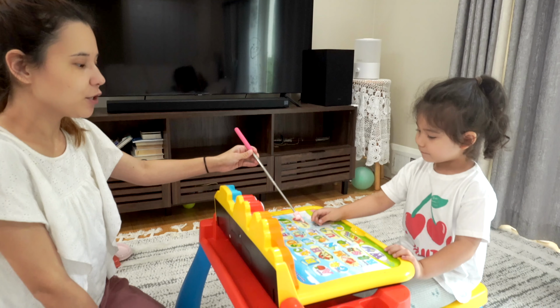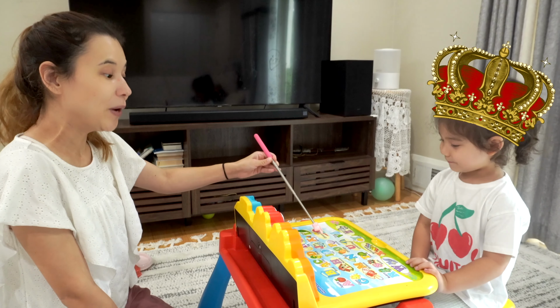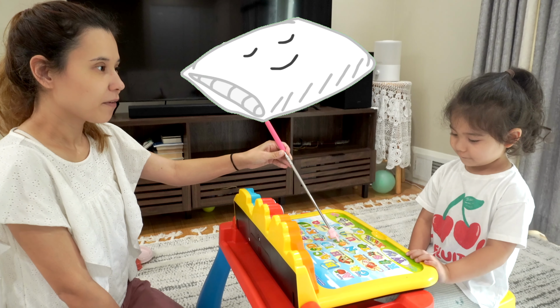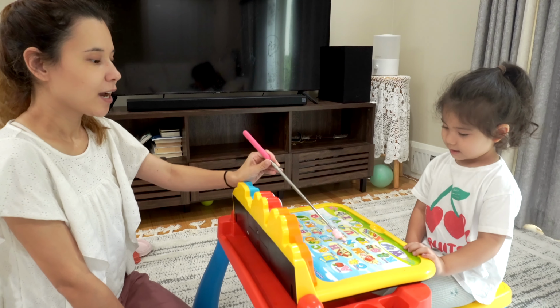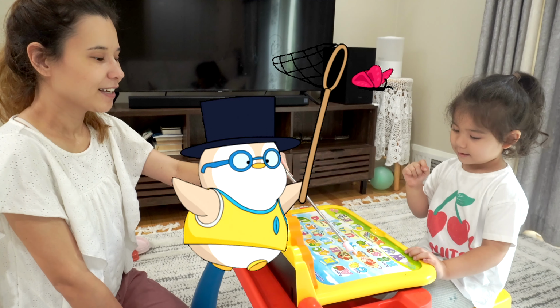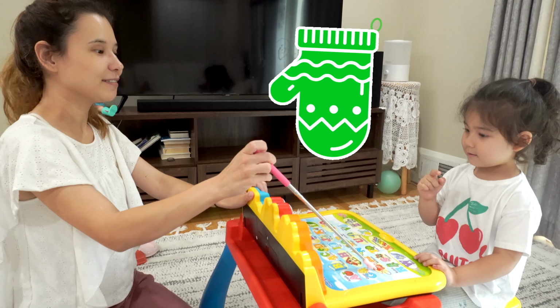L is for? Leaf. Q is for? Queen. P is for? Pillow. O is for orange. M is for net. M is for mitten.